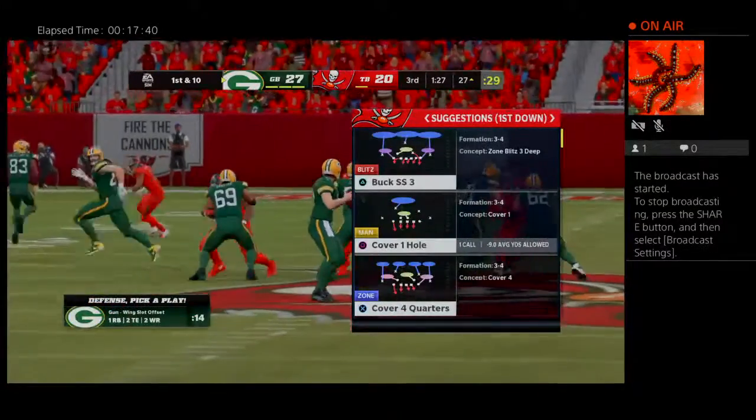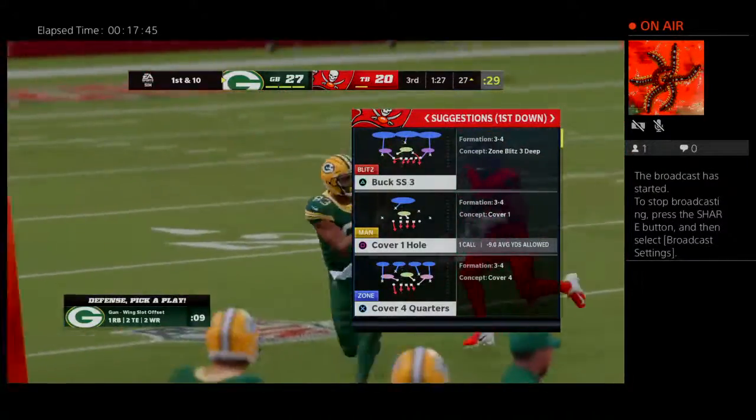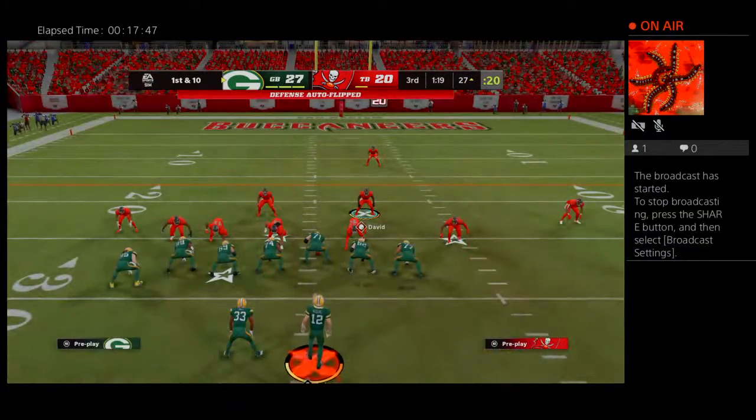3 straight passes, 3 first downs. They're moving the ball downfield almost at will. This defense really struggling to find answers.